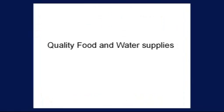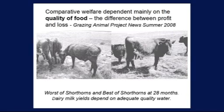Next key point, we've been spending a lot of time looking at habitat, how we improve habitat for wildlife and food for animals. The quality of food is very important, and the comparative welfare is dependent mainly on the quality of that food. And that's the difference between profit and loss. The commoners are always allowed to make profit by what went into the mouths of their animals. And this slide shows the worst of shorthorns and best of shorthorns at 28 months.